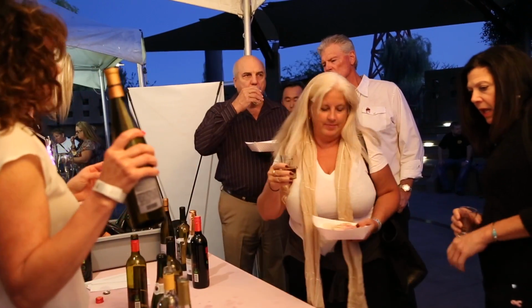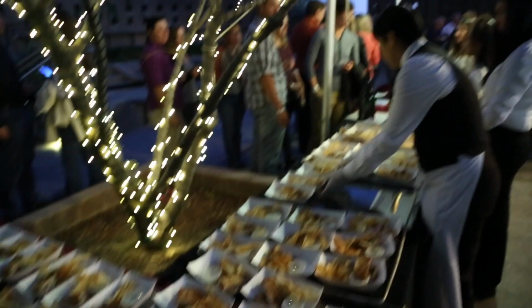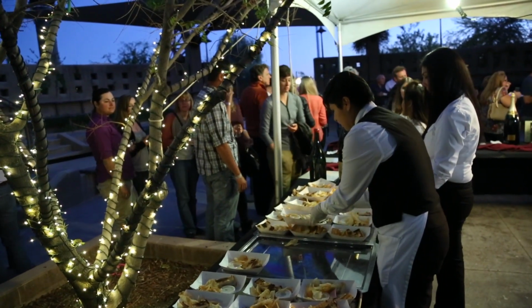Guests will also experience an offering of 6 different food tastings that are included in the ticket price. This event will sell out. We encourage guests to plan their date night or girls' night out soon and purchase tickets online.